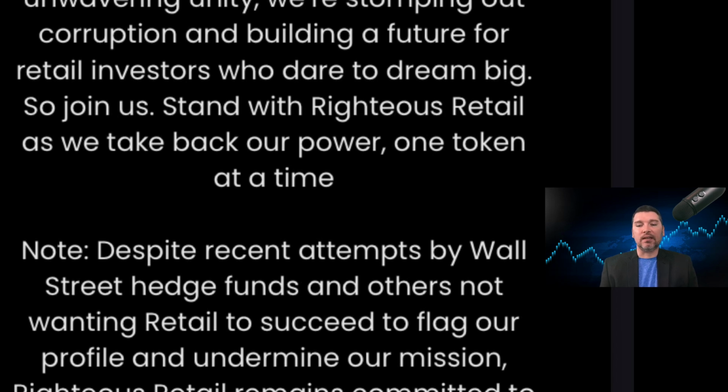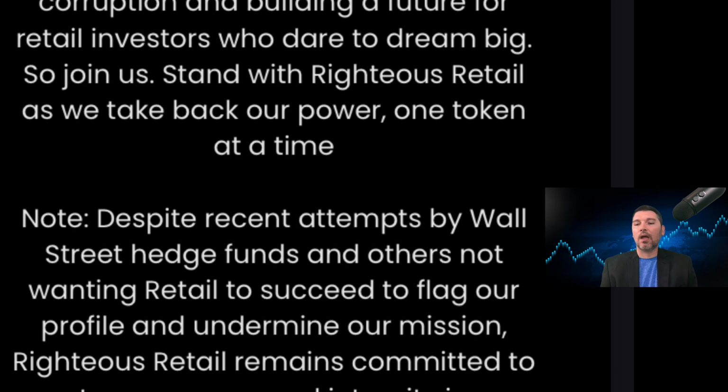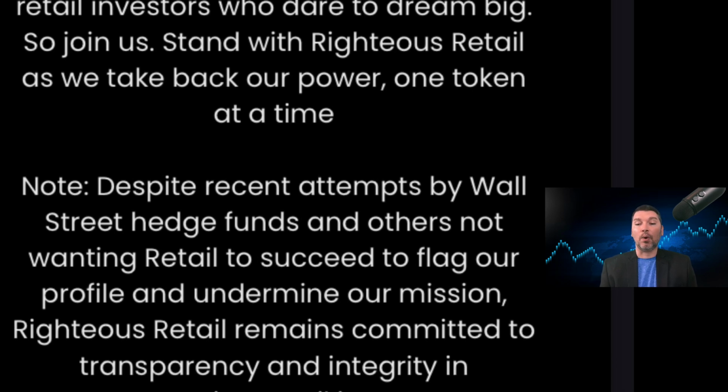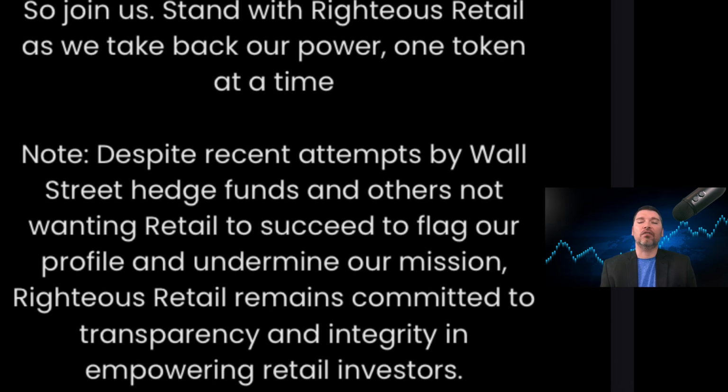Despite recent attempts by Wall Street, hedge funds, and others not wanting retail to succeed, to flag our profile and undermine our mission, Righteous Retail remains committed to transparency and integrity in empowering retail investors.